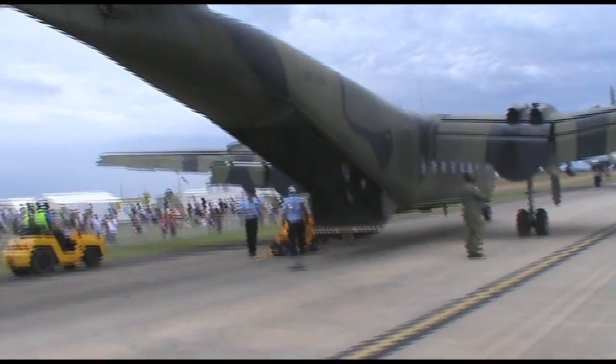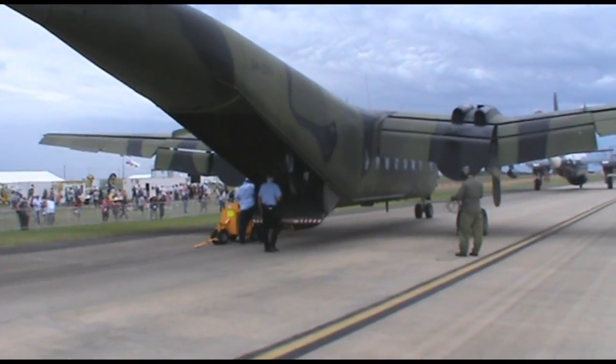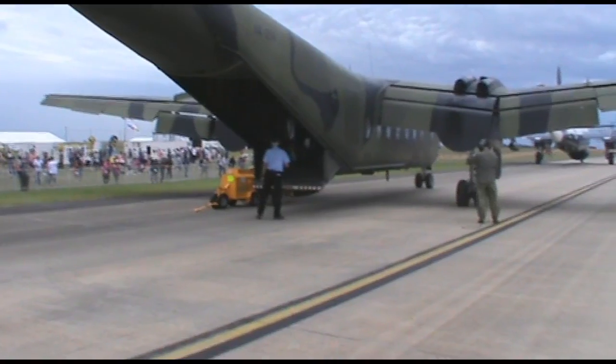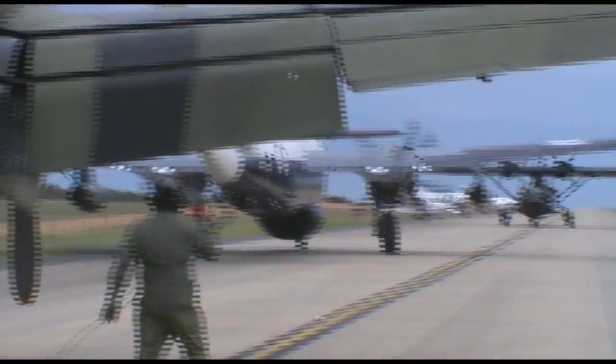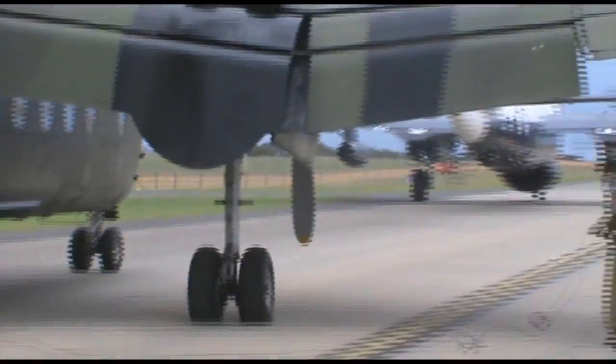The prop wash directly behind the aircraft. Now they're waving us back a little bit at this point, and I was just explaining to the missus why the prop wash off the Neptune in front of us is quite literally blowing away the rain at the moment, because it is actually raining. When the Caribou fires up, at this range would fall on our ass.